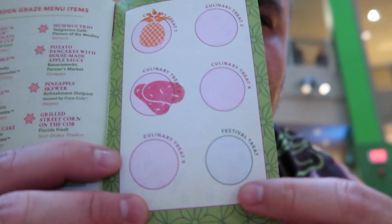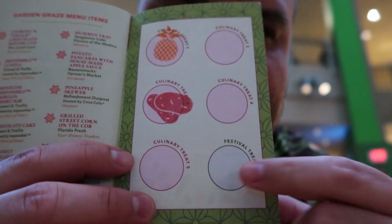I only got 2. I get 3 more, and then the 6th one is the free item. They said that for the free item, I'm not sure what I'll get, but we'll see what I come across. Actually, you know what? This would be a good time to show it.